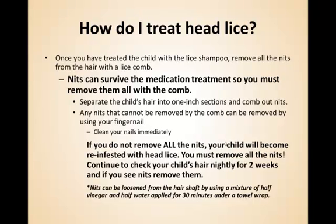to remove all the nits. You're going to separate your child's hair into 1-inch sections and comb each section. Any nits that cannot be removed by the comb, you'll need to use your fingernail and pull them off, and then make sure you clean your nails immediately. If you do not remove all the nits, your child will become reinfested with head lice. So it's real important to remember to try to get all of them out.